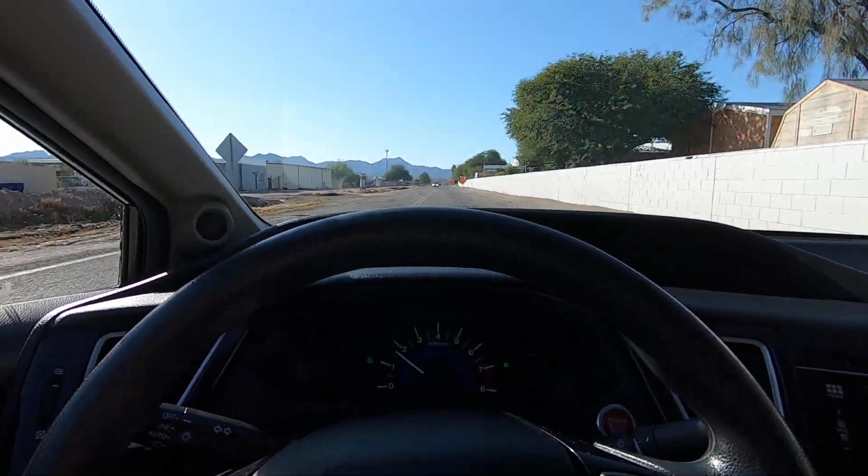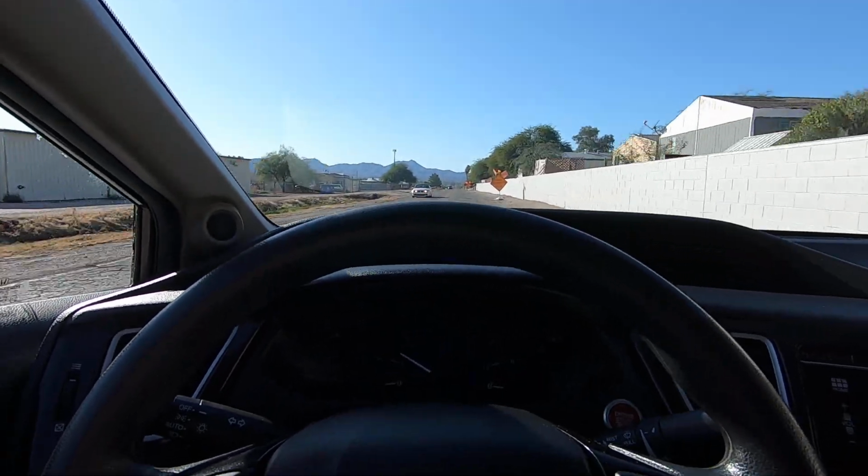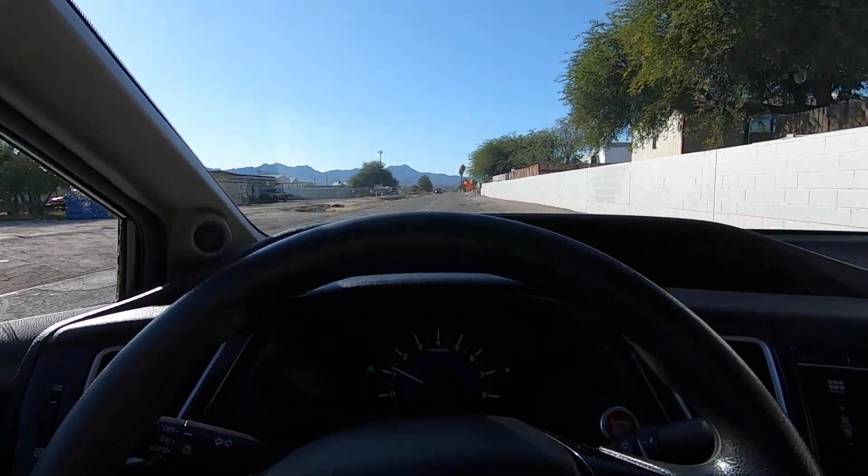Anyway, I'm gonna park this thing out here, let my brother take the photos of it, and that'll be that. Very nice car. Thank you for your time.